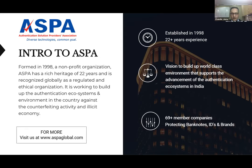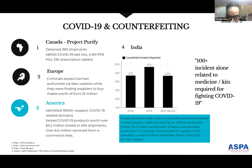And we are working with a vision to build up the authentication system in the country, in India, against counterfeiting and the illicit economy. In case you want more information, I would request all of you to please visit us at www.aspaglobal.com.